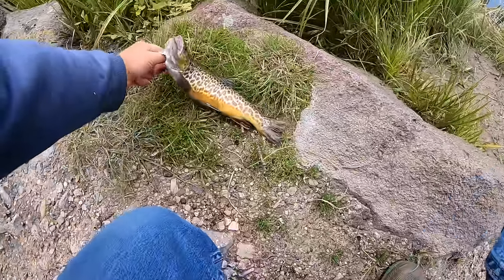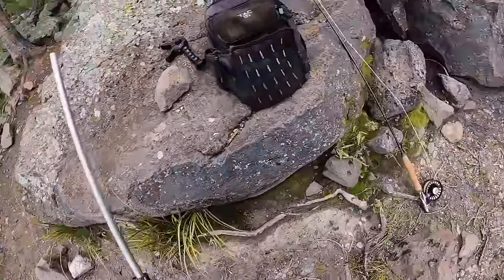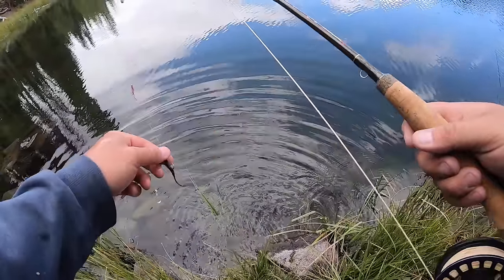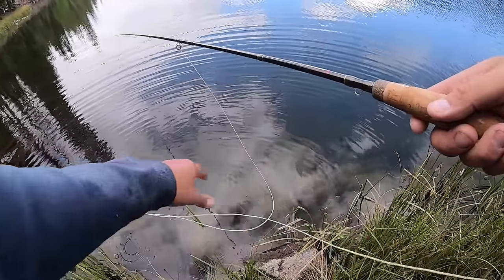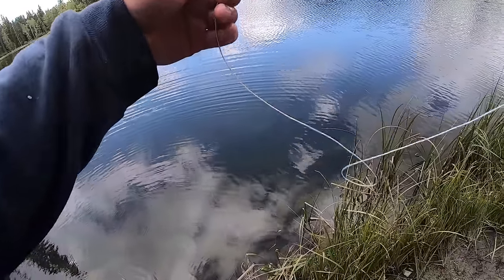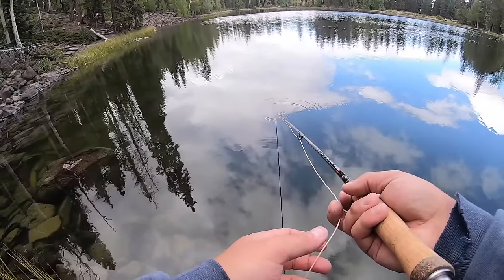We're just gonna set him right here for now while we keep fishing. See if we can get our big brook trout. Although I don't know. It's not looking great, because those fish are so freaking smart. Come on, I know there's one down there. I feel it.